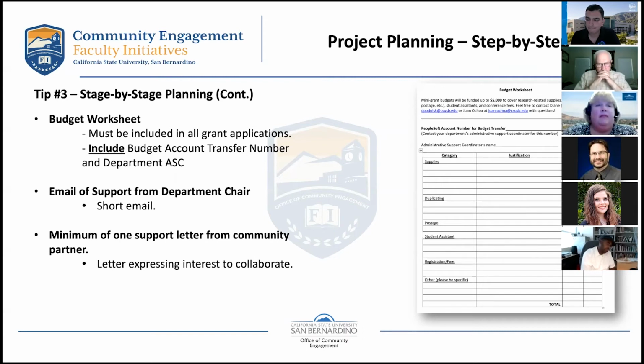Again, the email support from the department chair can also be short. I need to know that that person is aware of your project and that they're going to support you in doing it. That's about it. And again, it talks about the support letter from the community partner. Again, this just needs to be something brief, and it can be a simple email to me. Next slide, please.